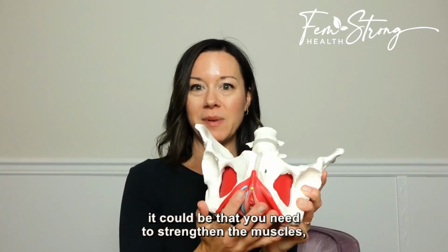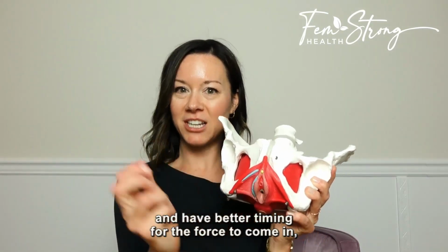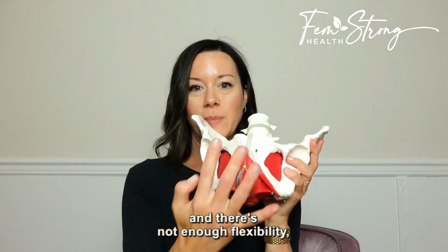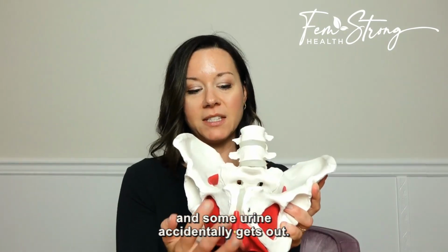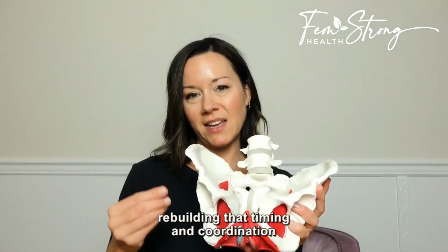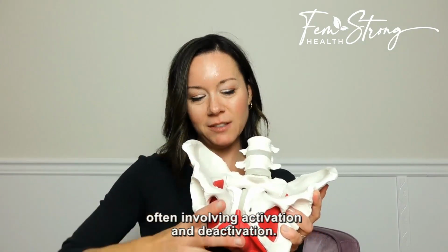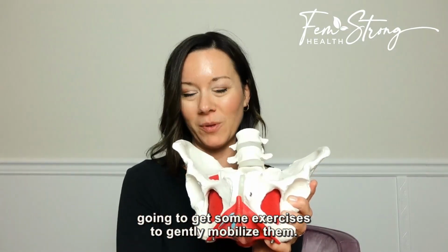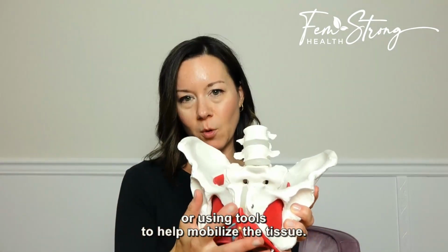So if you are leaking urine, it could be that you need to strengthen the muscles. It could be that you need to retrain that coordination pattern and have better timing for the force to come in. And sometimes it happens where the muscles are too stiff and there's not enough flexibility. So when the sneeze happens, there's some gapping that happens around the urethra and some urine accidentally gets out. So the treatments for that can be different. If the muscles are weak, it involves re-strengthening, rebuilding that timing and coordination, doing exercises of the pelvic floor, often involving activation and deactivation. And if the muscles are too tight, then you are oftentimes going to get some exercises to gently mobilize them. And sometimes that involves getting some manual therapy from a pelvic health physical therapist or using tools to help mobilize the tissue.